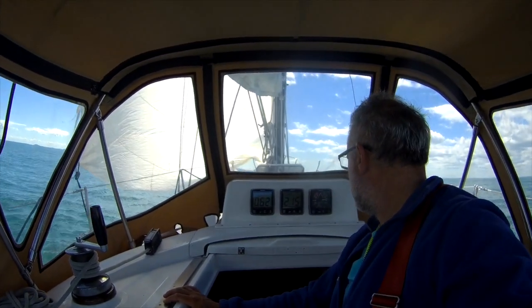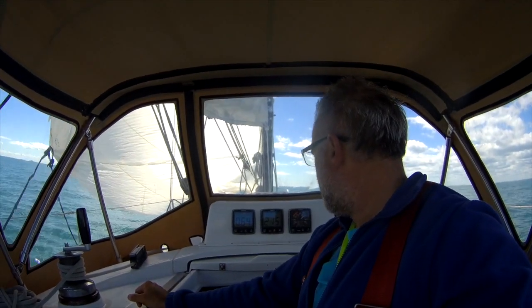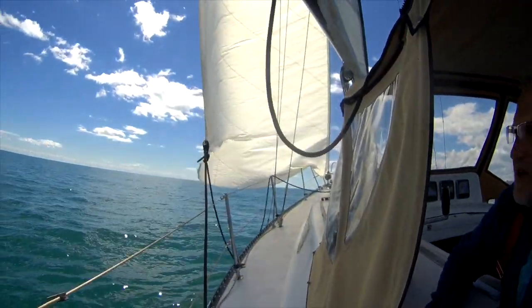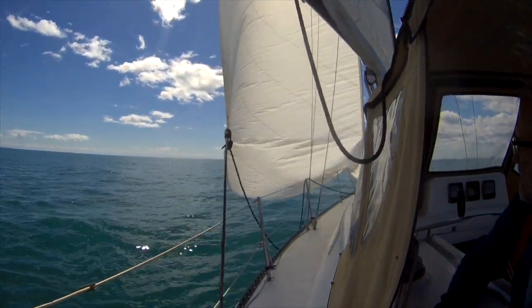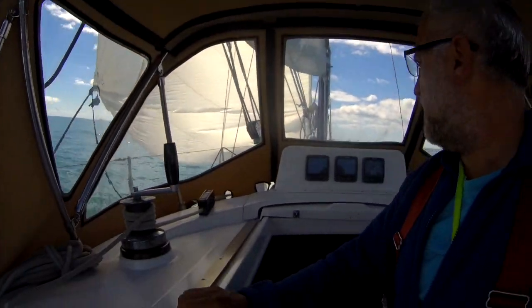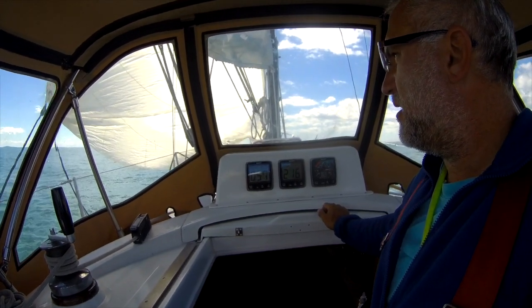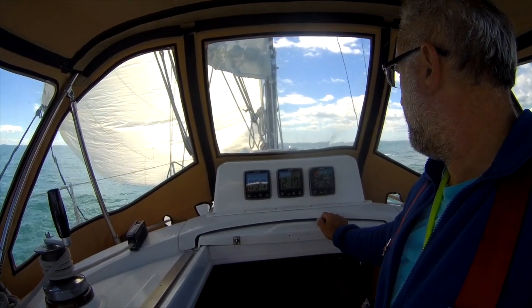Well, we're in a becalm, I guess. We're getting about a knot over ground, I think, so pretty slow. We put the drifter out. That's the big sail. And we're trying to catch whatever we can. We're getting wind kind of from the bow a little bit, but it's very slow.